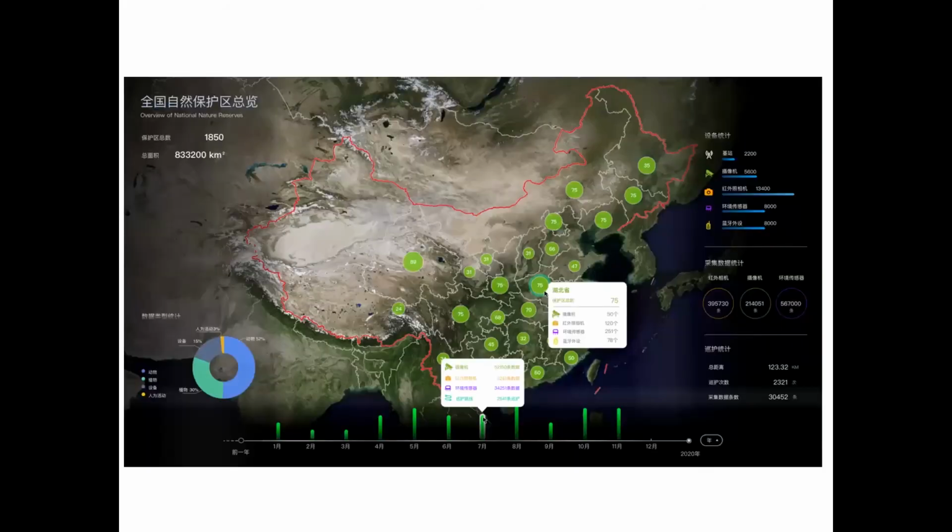Next, please. Here is some example of the interface of the platform. The first one is the overview of the national nature reserve. It displays the equipment application and the data, such as the parcels and every month of the data collection.